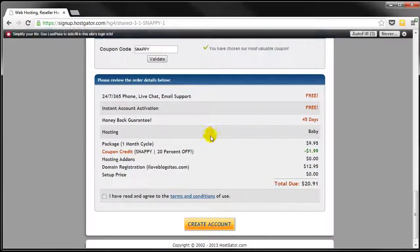And then just review the charges here. So you get online or 24/7 support from Host Gator, which is incredible. They are awesome. And once you set up an account, there's an account manager that gets assigned to you, so that's pretty cool. Money back guarantee after 45 days if you don't want to do it anymore. Hosting package is $9.95 minus the discount plus your domain. So make sure that's all correct.